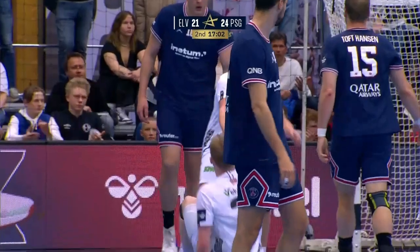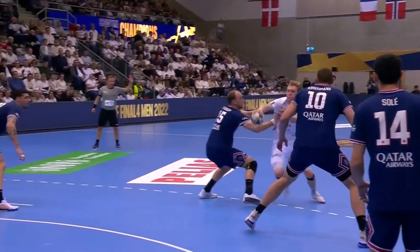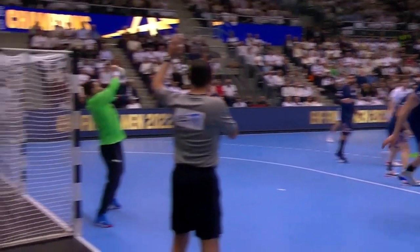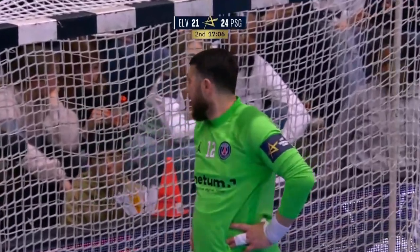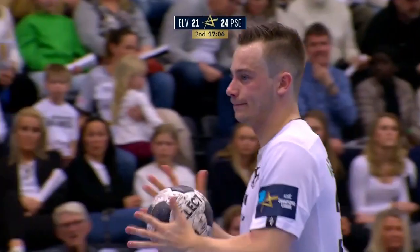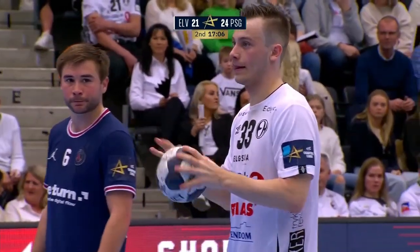Inside defending by Danis Kristapans, and nice movement overall by the Swede. Ducks inside, draws the foul, and that's the shot go as well. So although Grundahl scored on the rebound from his last missed penalty, he doesn't get to take it this time. It's Sindre Heldal who steps up. He's had a quiet game overall, the left wing.